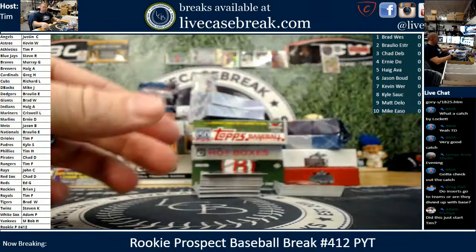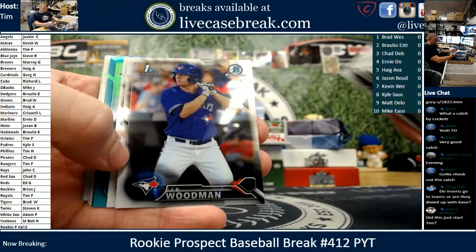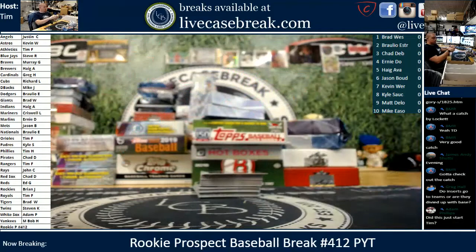Here's our chrome. It's nice Forrest Whitley. Dylan Carlson. Hot end of the year for that kid, too. Logan Shore. We got a J.B. Woodman. This might not be our autograph side. Sky Blue. T.J. Zoich for the Jays. And nobody big on the refractors, so... Autograph is on the other side. Bonus prize, Latrell Sprewell Magnet.